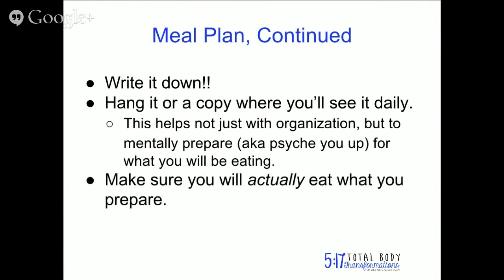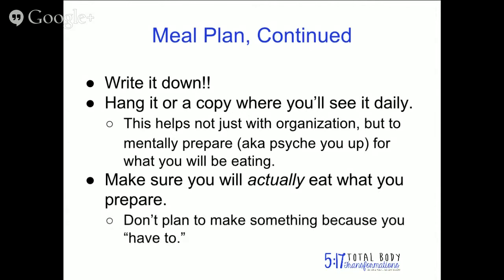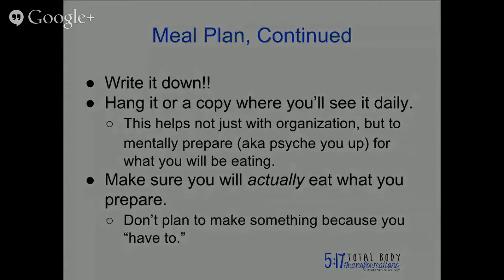This seems obvious, but make sure you're actually going to eat what you plan to prepare. Don't plan to make something because you have to, or oh hey, I should be eating this. Don't go there. Make something that you're going to eat that's going to be good for you.